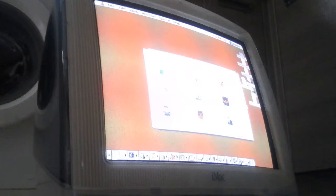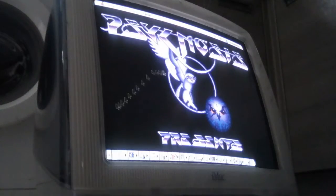Now, of course, with an old computer like this, it really wouldn't be complete unless I checked out some of the games on it. So here's a couple of my favourites.